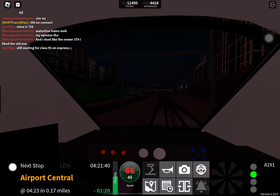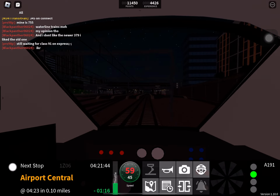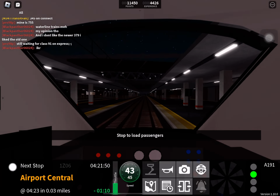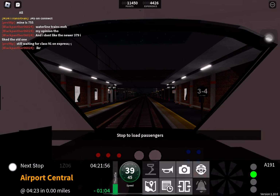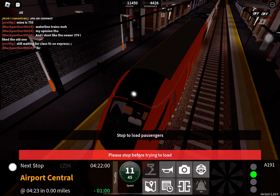We will shortly be arriving at Stepford Airport Central. Change here for trains to Leighton Stepford Road and Airport Terminal 2. Please mind the gap between the train and the platform. First class is located at the front of the train.